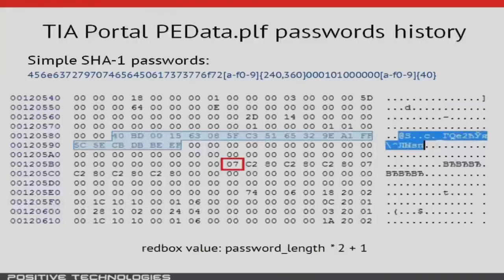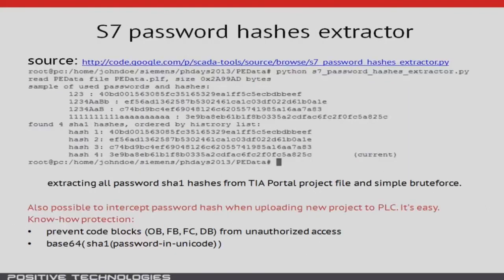After we found it in the project file, we realized that the next non-zero byte suggested the length of the password, and this is 3 in fact, and they multiply and calculate using the formula below. And you can look at constants like C280 in order to learn more about the password. Then we developed a simple utility that would extract hashes of passwords, and you can actually find it on Google Code.